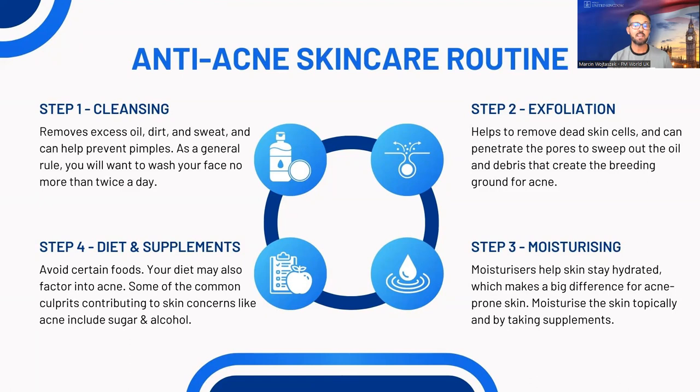And the next one would be diet and obviously taking supplements. Avoiding certain kinds of food will definitely help with acne, will help to prevent it and to stop it from getting worse. So some common factors that contribute to skin concerns such as acne include processed foods. People suffering from acne should avoid eating processed foods because processed food usually contains a lot of preservatives, and these are just toxins. And number two is dairy products, alcohol, and also refined sugars. I would recommend avoiding consuming those products, especially during flare-ups.